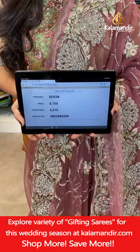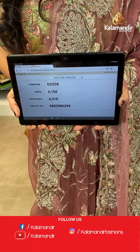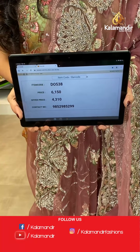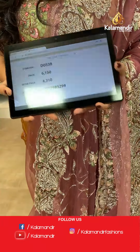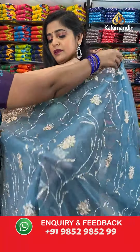Sari code is DO538 and the offer price is 4310 rupees only. To place an order, take a screenshot and send that to our WhatsApp number 9852985299. So now, the last sari from the shelf collection, then we'll see the mannequin pieces.